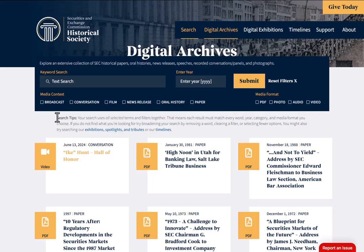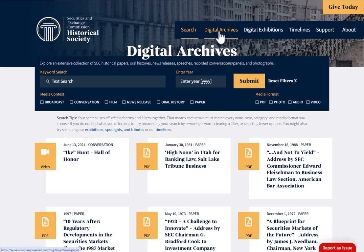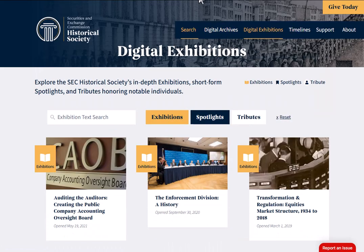We've also clarified the search experience. Instead of a single general search, the main menu now features a dedicated search item. When visitors hover over search, they can select the specific content that they want to explore: digital archive search, exhibition, spotlight, tribute, or timeline search. That makes it clear right away that the site has several distinct kinds of content. The digital archive is the main collection search, while exhibitions, spotlights, tributes, and timelines each function in their own way.